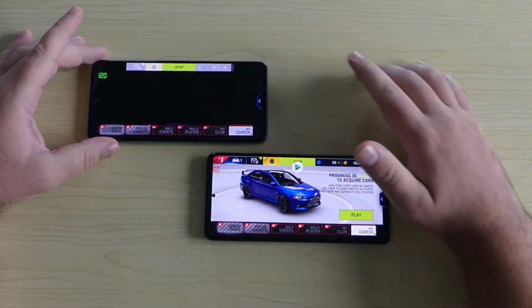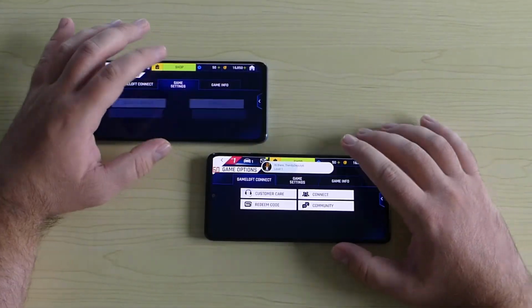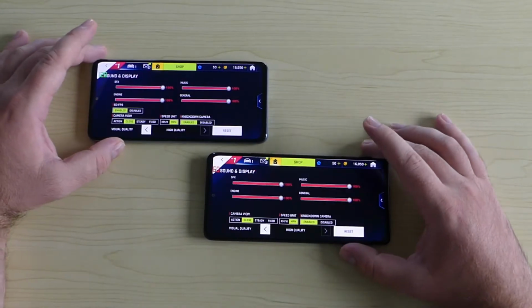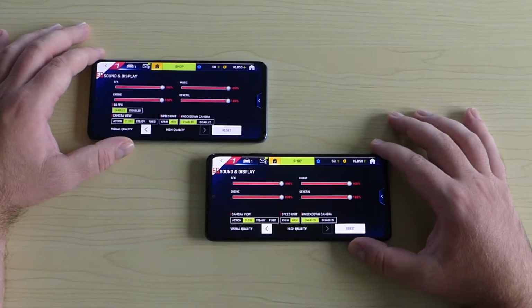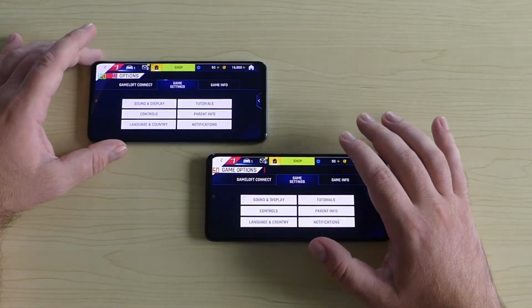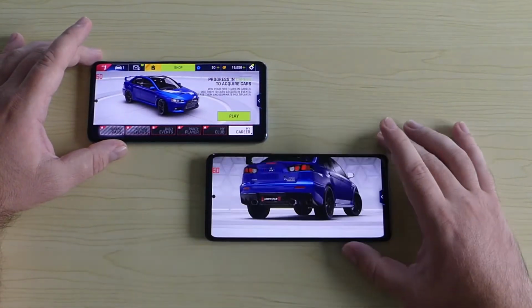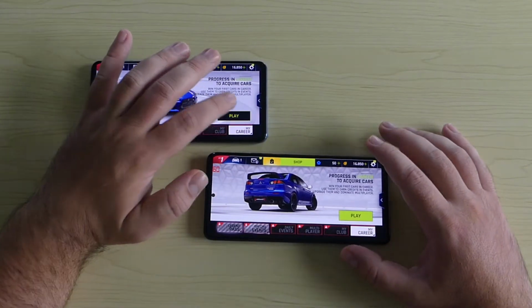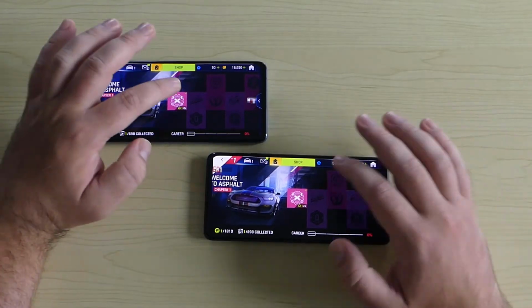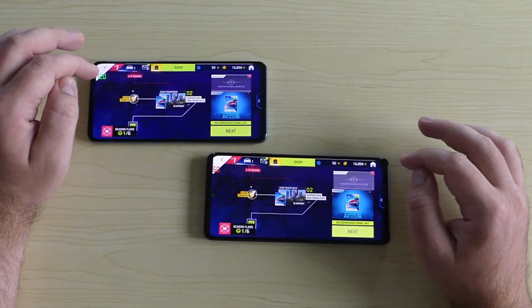Poco F3 was the first one. Let's move on to the game settings on both of them. Sound and display, high quality on both of them. Let's go back again, and we're just gonna play the game at the same time so you can form an opinion.